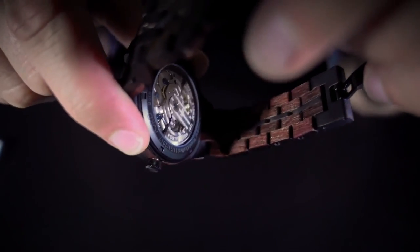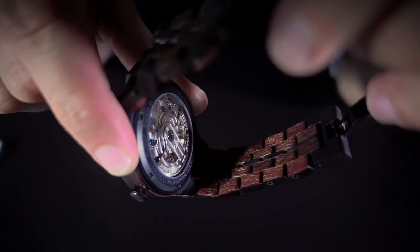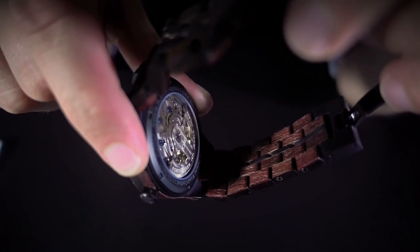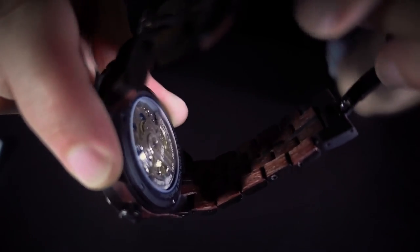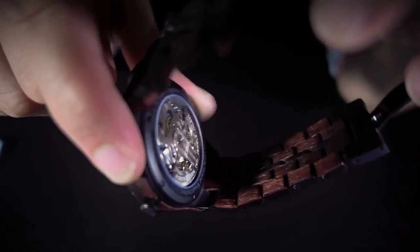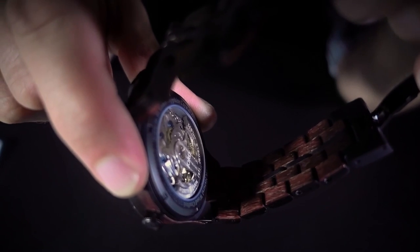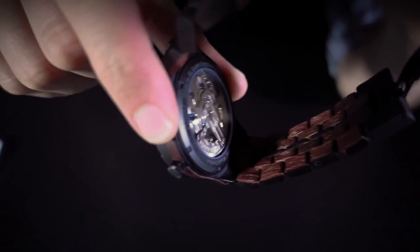You don't want metal wearing on metal because it wears down both sides of the equation, and it generates a lot of heat. Metal is a good conductor of heat, so jewel bearings are much more resistant to heat. They do not heat up as much, and they generally reduce the wear and tear on metal components in the watch. So overall, jewel bearings reduce wear, increase longevity, and increase accuracy of the watch.